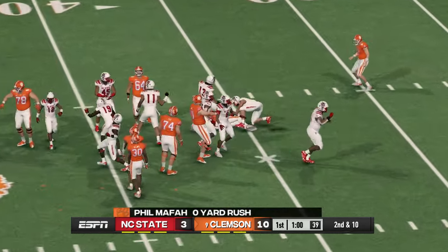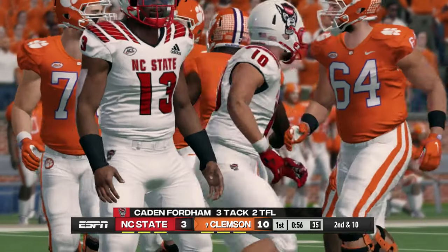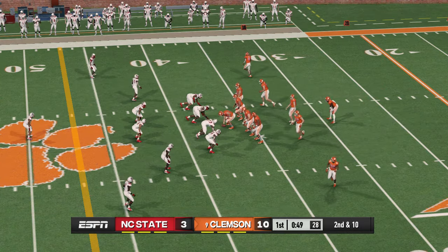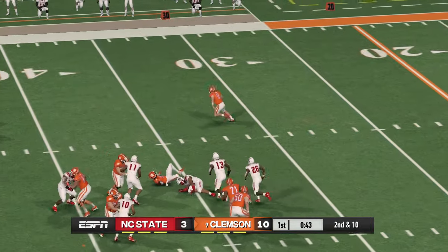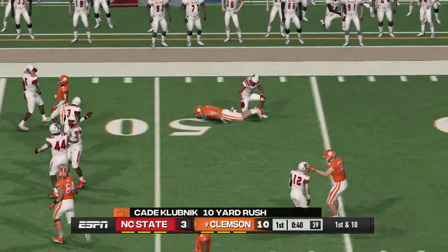He's taken down around the 37-yard line. No gain. That makes it second and 10. Second down, 10 yards to go. Ball on the 37-yard line. Clemson is up a score. Tackle made at the 47-yard line.